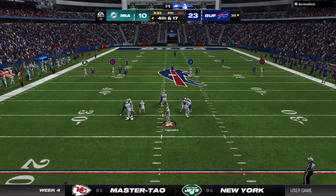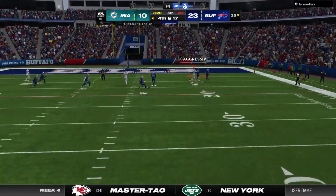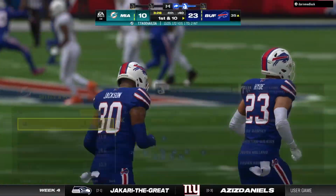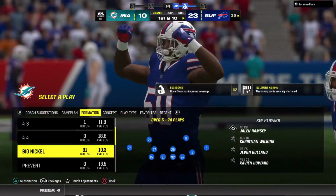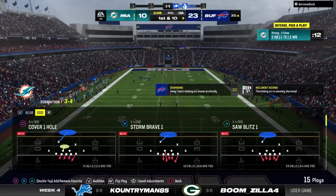4th down, 4th quarter. Here's Tua, going deep for Hill. And he knocks the ball away, and it falls incomplete. The Dolphins can't convert on 4th down, and the Bills are going to take over in excellent field position.